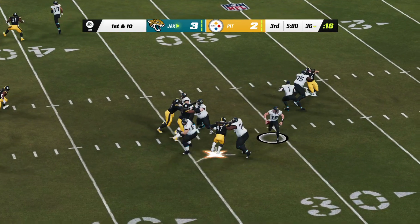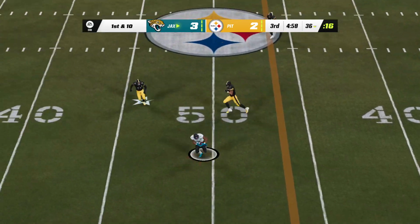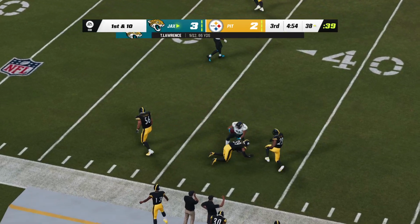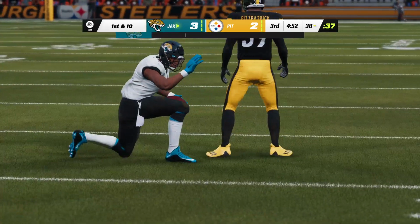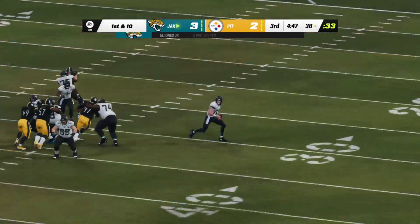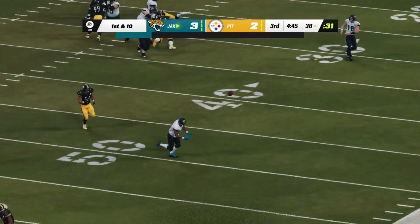Lawrence forced out to his left. He'll find Jones again, complete. And he has a big gain inside the 40 before being dropped. The extra effort after the catch makes it good for a gain of 26 and also a first down.